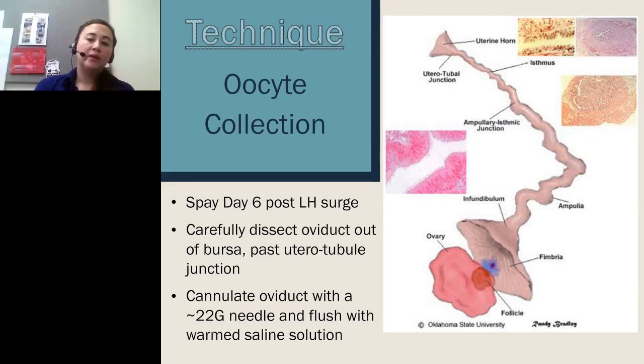But the important thing here too is that within about 24 hours of ovulation, all the oocytes end up around the uterotubal junction area. So this is really the key area, and that's why I usually would cut down into a bit of the uterine horn to make sure I didn't lose any of the oocytes.